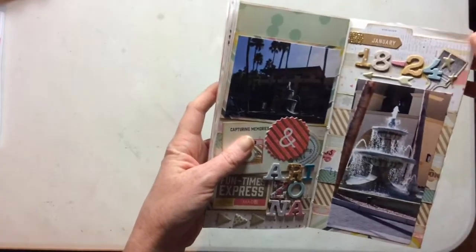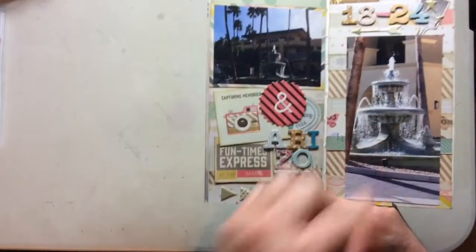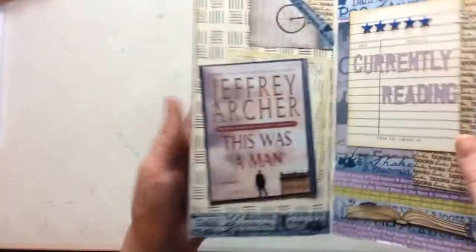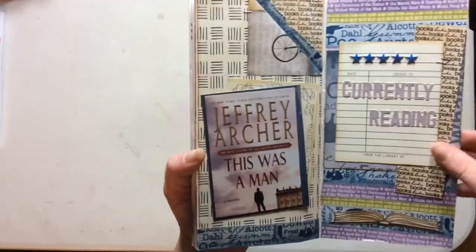I just wanted to document in January when I went to Arizona for Creativation. These are some photographs outside of the one hotel that we stayed at, and I added the dates. There is also a process video for this one.